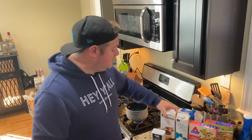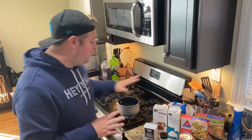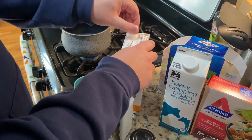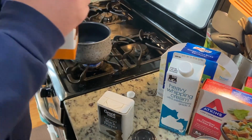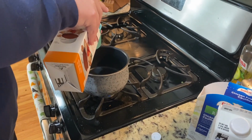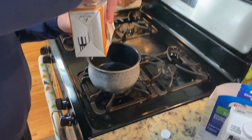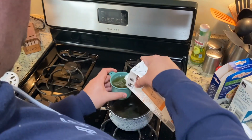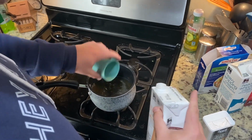Let's get started. First things first, we're going to put some chicken broth and some heavy whipping cream in this pot right here. We're gonna measure it out. And y'all, chicken broth is super low carb, hardly any at all actually. So we'll do 2 cups of the chicken broth. And y'all, my pan is already on, so it's a little warm.